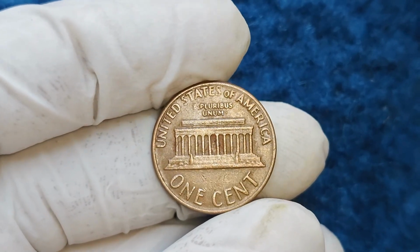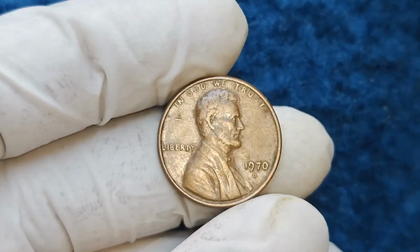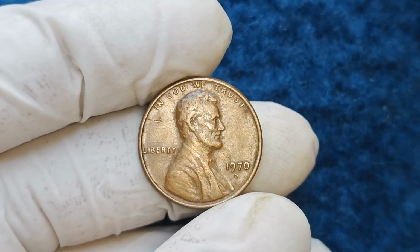High-grade versions of this coin have sold for over $1 million. The story of how I almost tossed a valuable penny. Alright, let me tell you about the time I almost made the biggest mistake of my life.